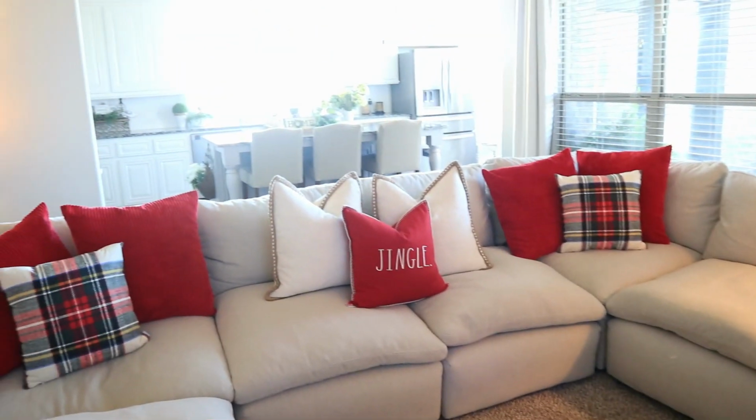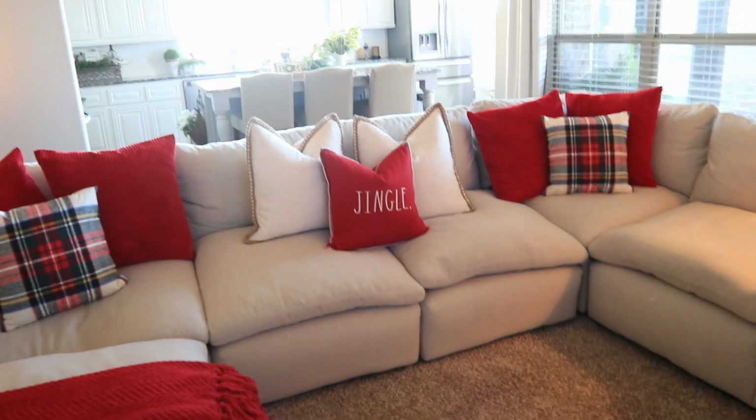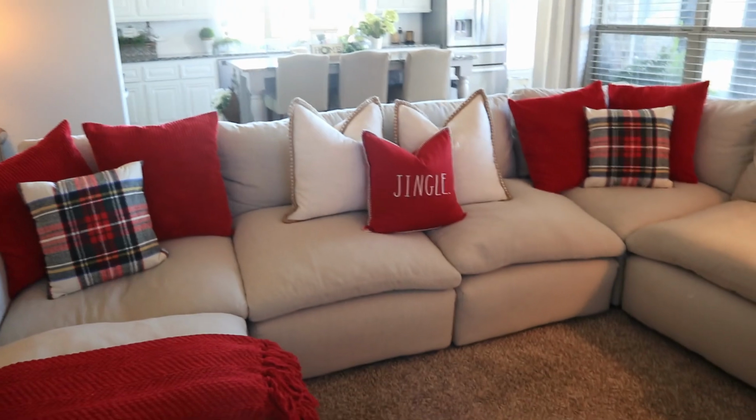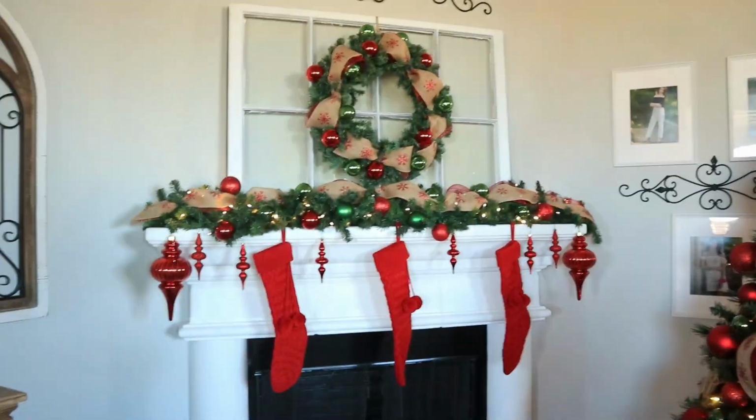And then just the red vibe. The kitchen hasn't been done yet. It's going to be a gingerbread theme, but there is red in that. So once this is all done, you'll be able to see pops of red in the back, and I think it will look really nice and lovely. All right, now let's focus on the fireplace.